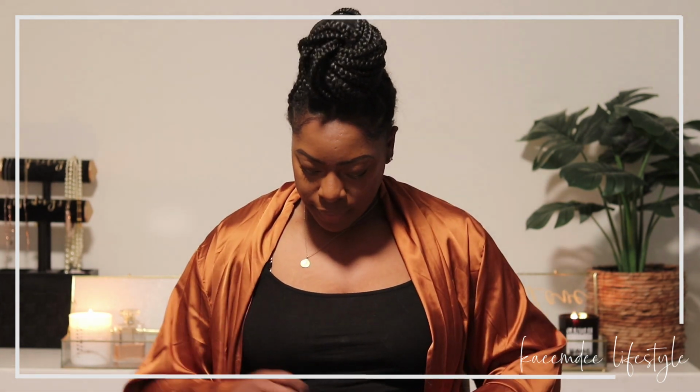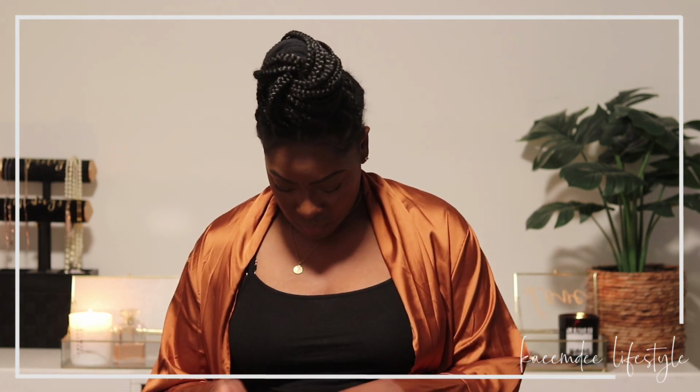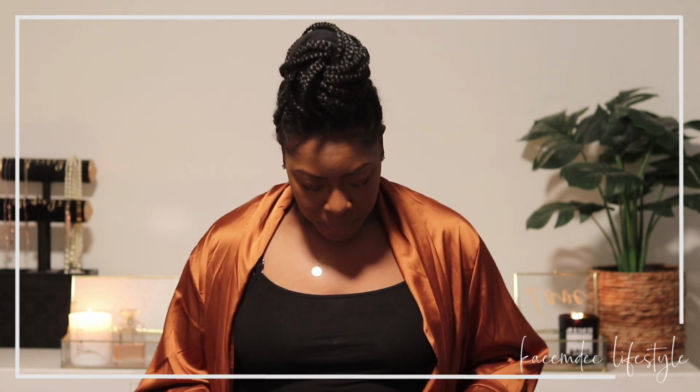This is the suit right here. I want to tell you if it's lined or not. The blazer is actually lined. The pants are not lined. But I'm not in love with the material, and I'm not exactly sure why.